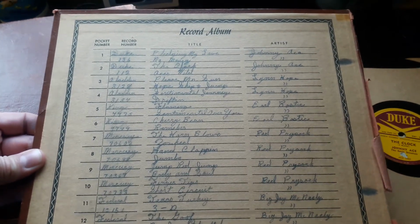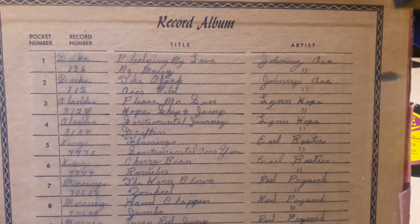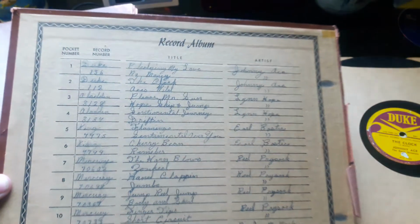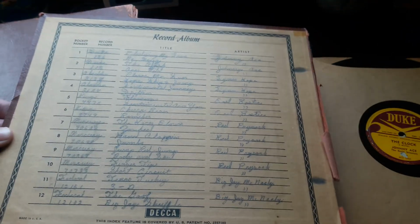Here's the top. You can see it's already disconnected from this other album, showing some of the items in this other record album. Just cool to see. And I thought you guys might like to see the origin of the record album. Again, you'll find these every once in a while. Sometimes they're on Craigslist, which is another good way to look for them.